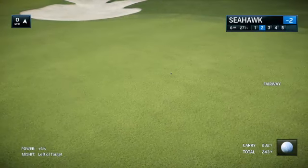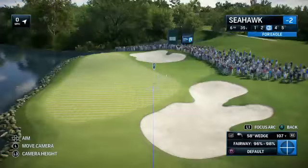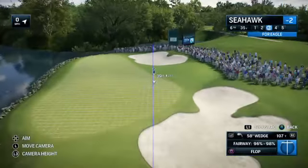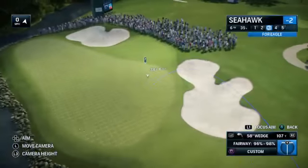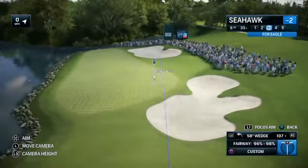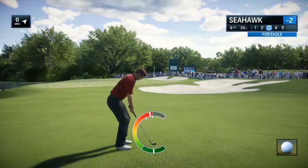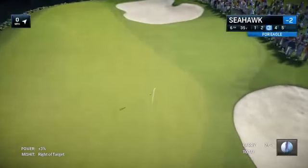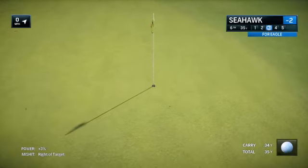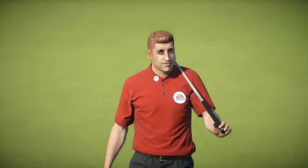Paying attention like a little kid at school, Frank. That baby's sitting up. Sitting up. It's got the best view as well. You don't even need binoculars from where that ball is. Wow, what a shot. Doesn't even need the putter.